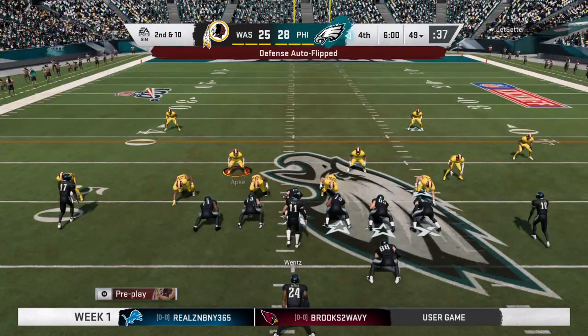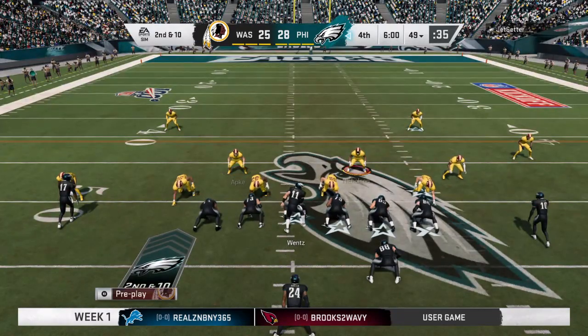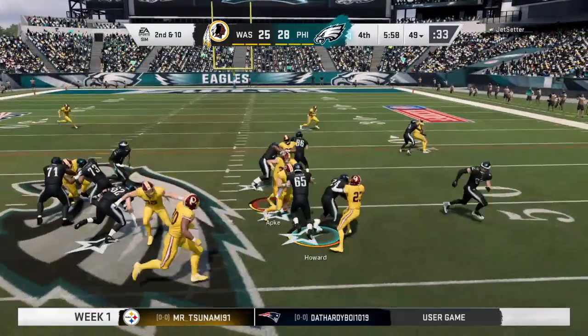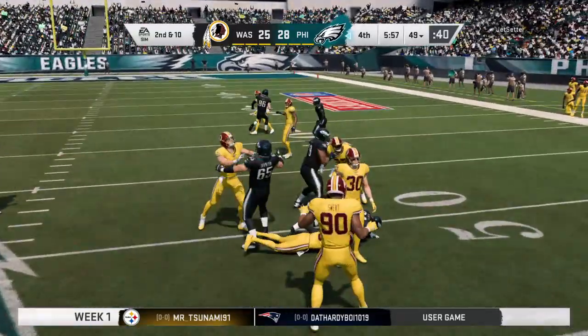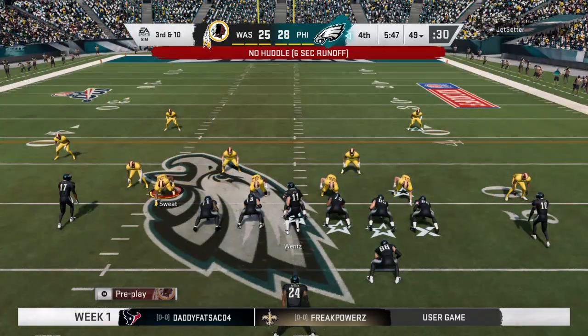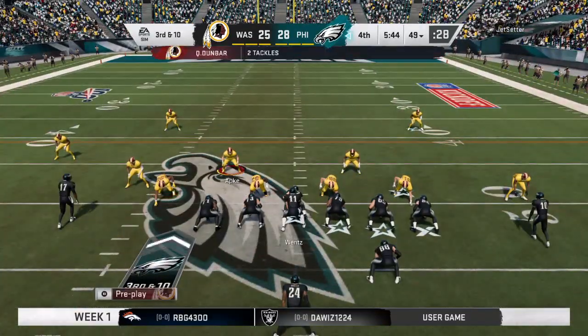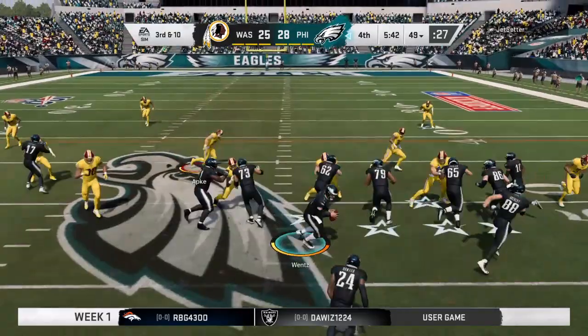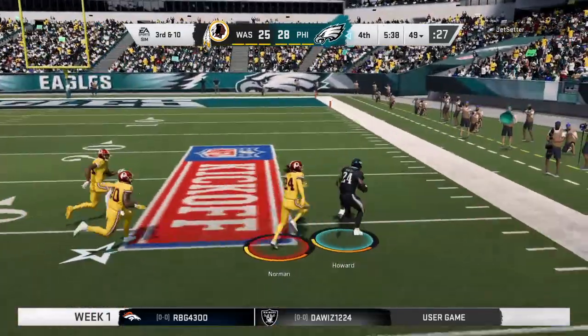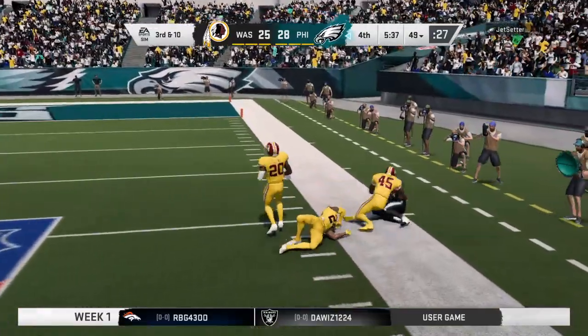So after the run for no gain, here's 2nd and 10. They go with Howard again. And once again, not much running room, if any at all. Big play coming up. Here's 3rd and 10. I would expect to see some pressure here. On 3rd down, Howard. He's got the first down and more inside the 40.